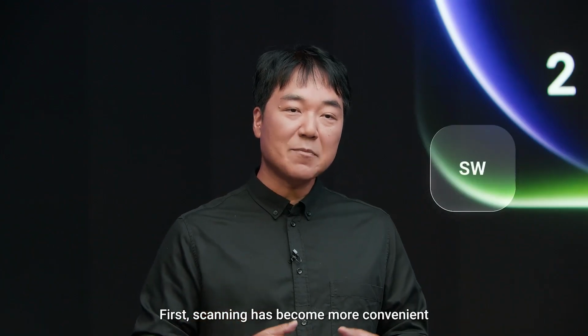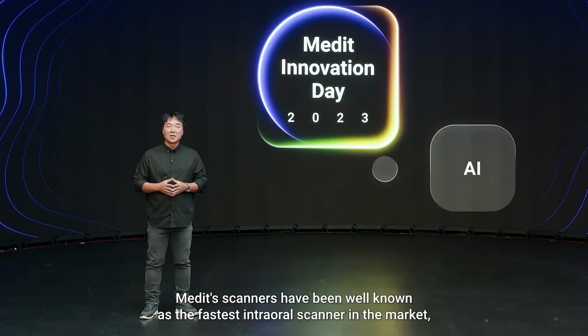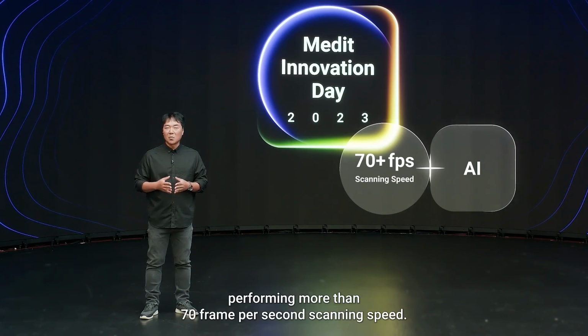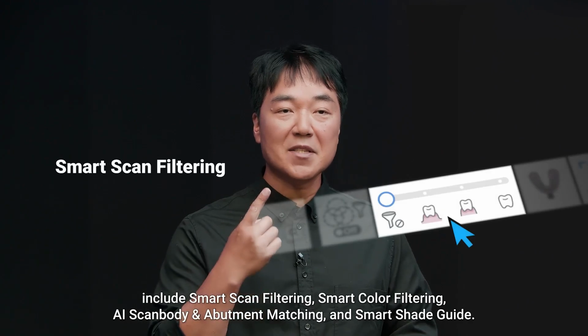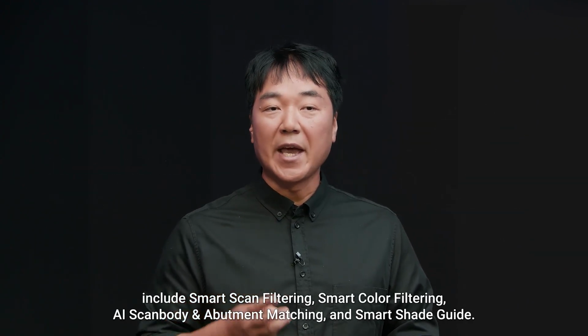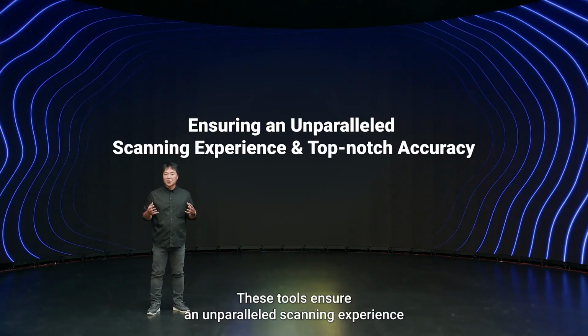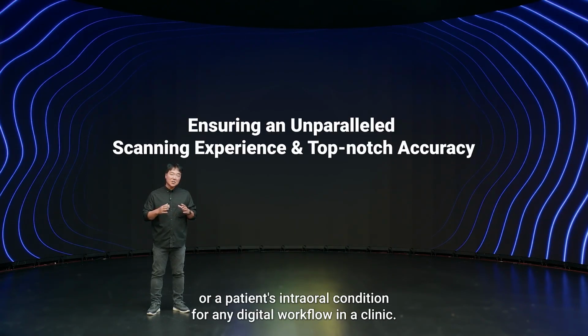First, scanning has become more convenient and accurate than ever with the help of AI technology. Medit scanners have been well known as the fastest intraoral scanner in the market, performing more than 70 frames per second scanning speed. Now, a series of Medit original AI-based features, including smart scan filtering, smart color filtering, AI scan body and abutment matching, and smart shade guide, ensure an unparalleled scanning experience and top-notch accuracy, regardless of user scanning experience or patient intraoral condition, for any digital workflow in a clinic.